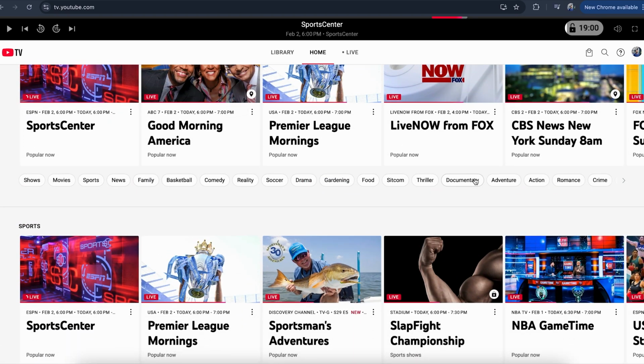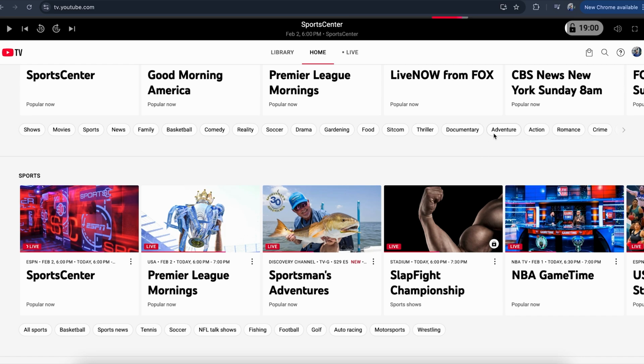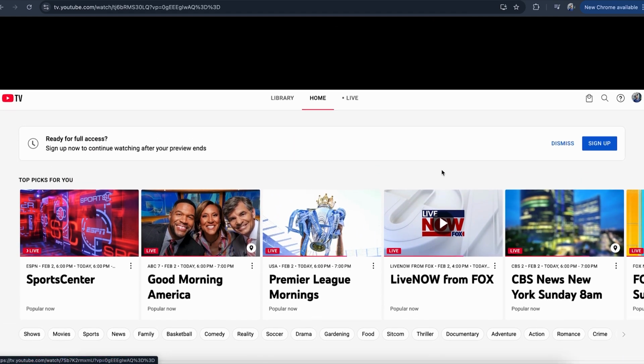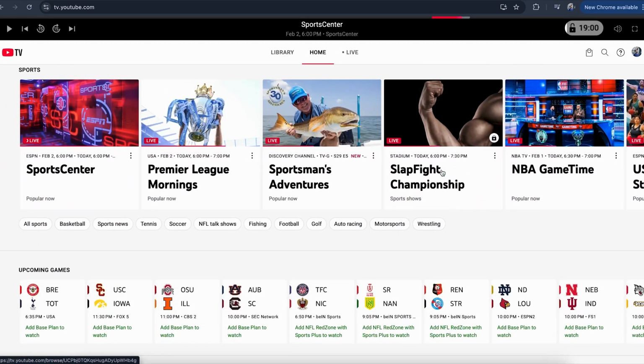And if that still does not solve the issue, and you are on a device, for example a smart TV or an Android TV, you should check for updates of your YouTube TV application. If the application is up to date, then it should not buffer. And if you are on a web browser and it is buffering, then I should check my Chrome updates or my browser updates. For example, right here it says that a new Chrome is available, so I should update my Chrome to resolve the buffering problem.